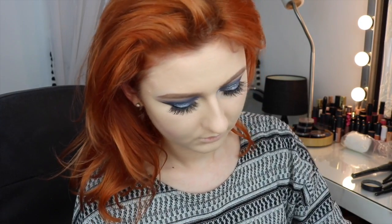But hey ho. So just to set the under eyes, I'm going to be using the Laura Mercier translucent setting powder, and I'm going to put that on all the places where I just highlighted, because even though this is matte, I do still need to set it, otherwise it will crease underneath the eyes.